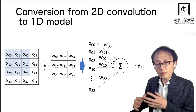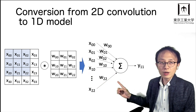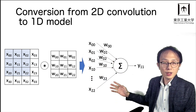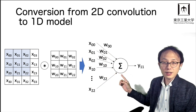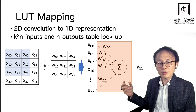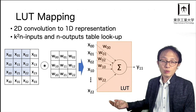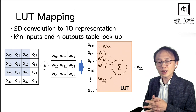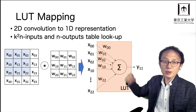To compactly represent the convolution operation, we introduce this conversion from the two-dimensional typical convolution operation to a one-dimensional model. By rewriting the two-dimensional computation into a one-dimensional one, we have this typical neural computation model. Then our problem is how to compactly and simply represent the circuit for this model. To simplify the representation, we are going to use lookup table mapping because the lookup table is a basic computation element of the FPGA. If we put such computation into a lookup table, then we can realize the combinational circuit representation on the FPGA.